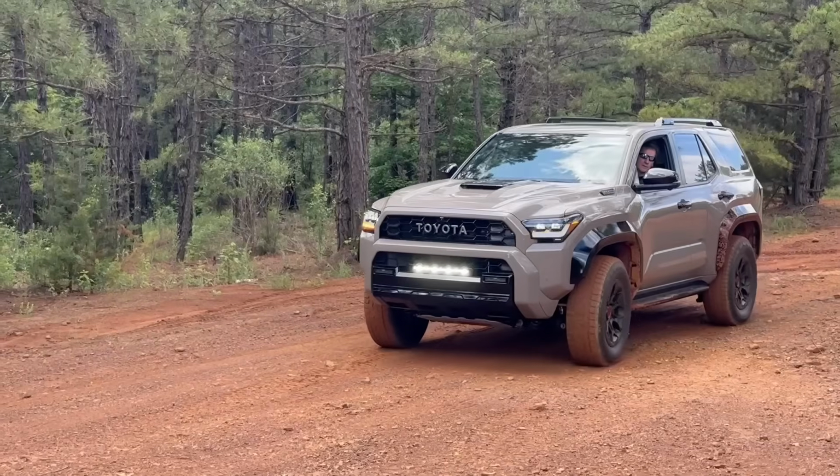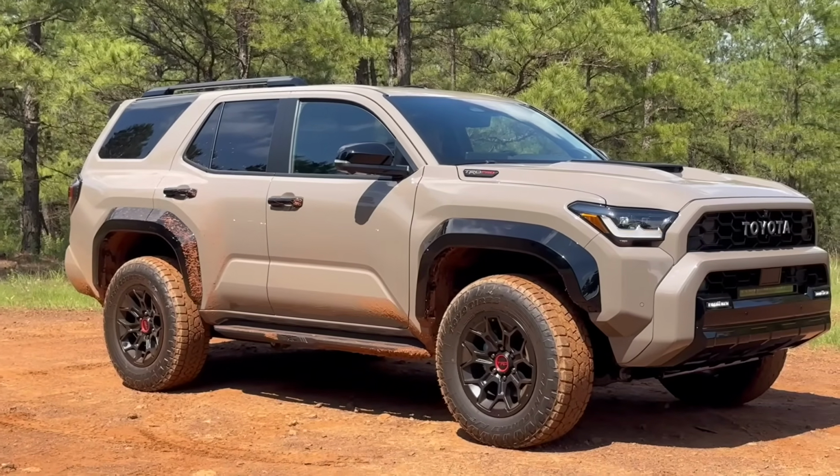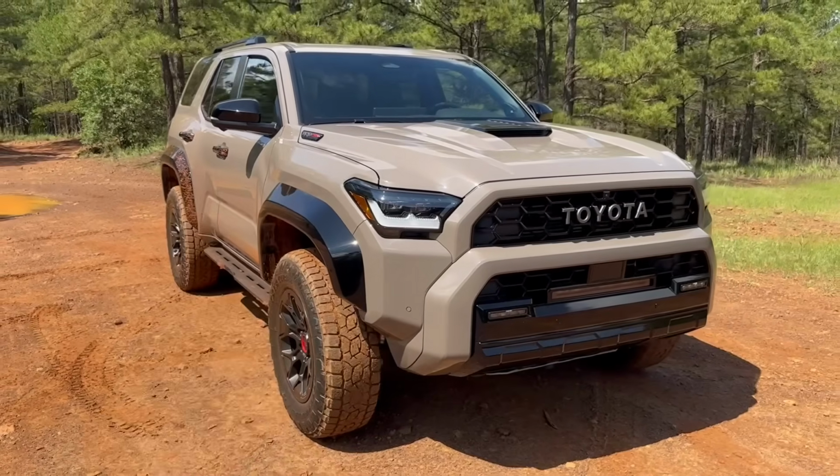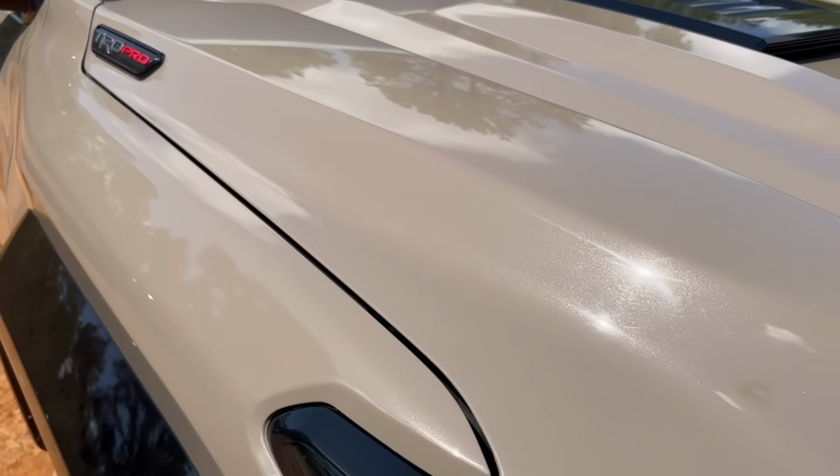2025 Toyota 4Runner TRD Pro in Mud Bath color. We're going to take a detailed look at this thing because we finally got some time with it. Second time looking at the 4Runner TRD Pro with this new exclusive Mud Bath color. What do y'all think of it?